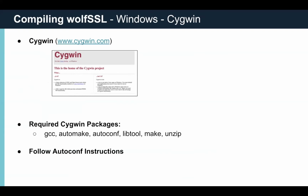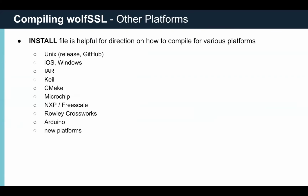We do support Windows users who would like to use Cygwin to compile. The required packages will be GCC, automake, autoconf, libtool, make, and unzip. And then after that, you'd simply follow the autoconf instructions that we covered a couple slides back. There's an INSTALL file in the root of the directory. This is helpful to point you in the right direction of how to compile for some other platforms. So for example, if you're using IAR EWARM or Keil MDK-ARM, and you want to know where to get started, that's a good place to look.